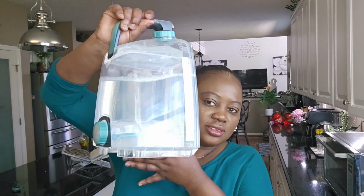Okay, so in my machine, this part is where you put all the liquid in. I just filled it up with water. I put vinegar in it because somehow I think it does something to the carpet. It helps with the freshness and helps pick up whatever. It's just this thing in my head. Okay, let's just go with it.